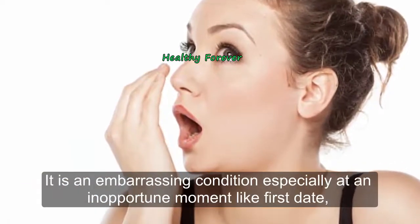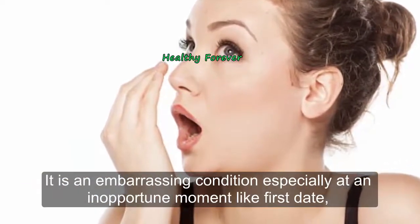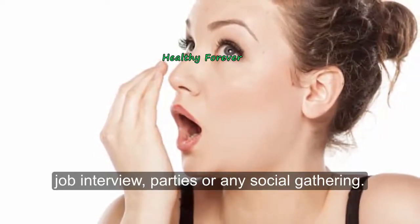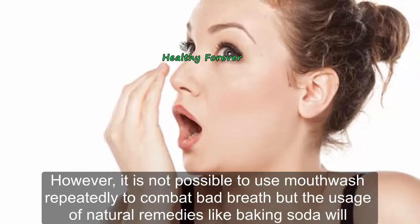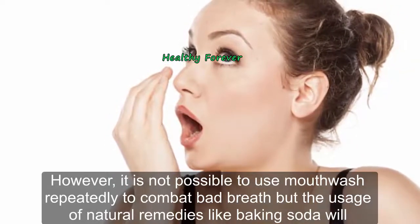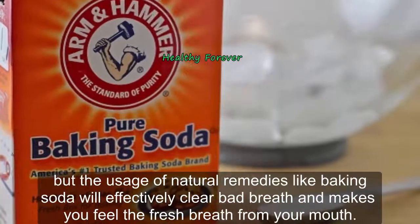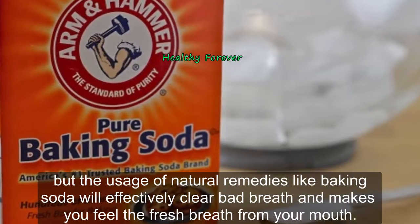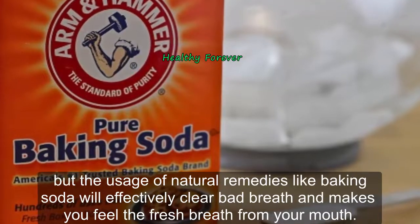It is an embarrassing condition, especially at an inopportune moment like first date, job interview, parties or any social gathering. However, it is not possible to use mouthwash repeatedly to combat bad breath, but the usage of natural remedies like baking soda will effectively clear bad breath and makes you feel the fresh breath from your mouth.